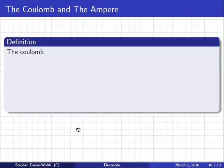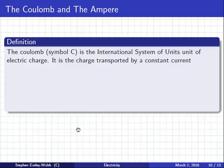Okay. Now, the Coulomb. Have you heard of this unit before? No. See, you don't use it in chemistry, but you use something similar in chemistry. It's for measuring the charge. It's an SI unit for charge. So the Coulomb is the International System of Units unit of electric charge. Now, the definition is actually pretty easy.